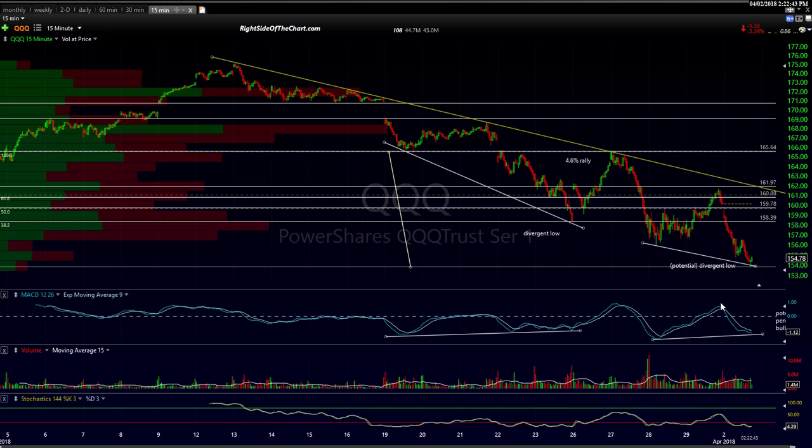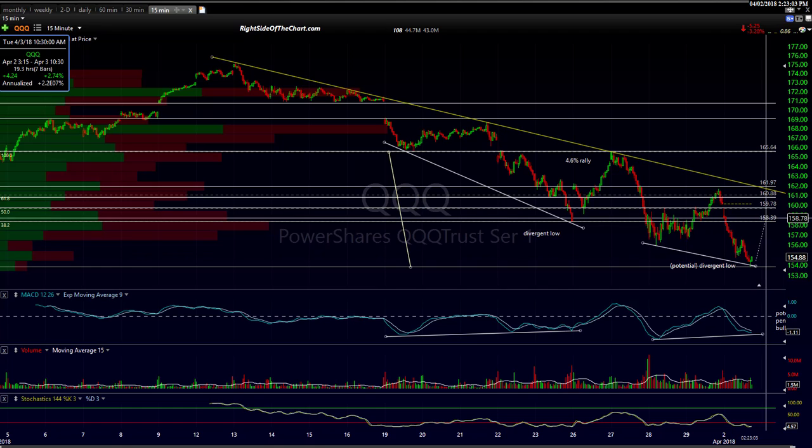Sorry, I had to adjust those lines there. Sorry for the pause. That's the 15-minute chart of QQQ. I had to adjust the fibs a little bit and posted one earlier. So we still have this, again, potential divergent low. If we can get some upside here, these lines will cross. That'll confirm the divergence. That is not a 100% guaranteed buy signal, but it does help the case for a rally up.